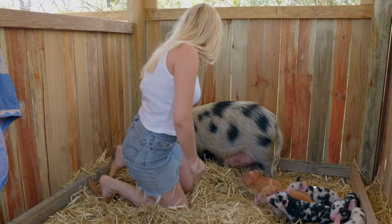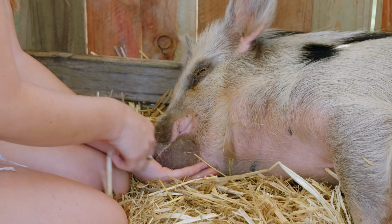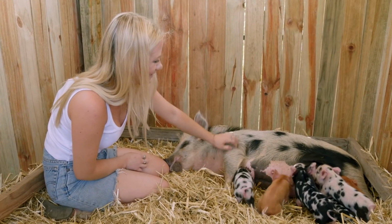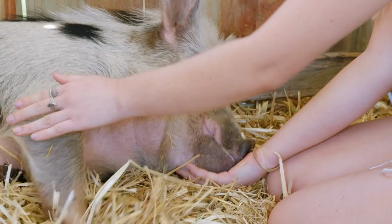How you going, Nala? On the Gold Coast, Ashley is keeping watch over her pet mini pig Nala, who's just given birth to 6 baby piglets. Good girl. My friends thought having a pig was interesting, I guess, but I don't think anybody quite understands my little attachment to this pig. But to me, she's more like a dog or like an affectionate little animal. She likes to suck on my hand.